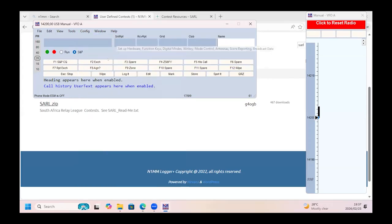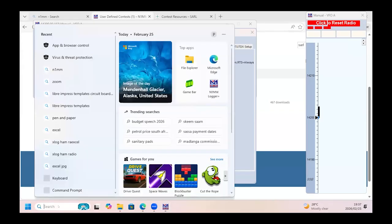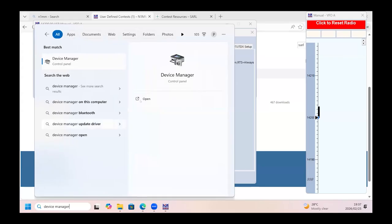If we go into configure ports and modes, waiting for that to open. And obviously it opens up on that window. You will get a screen like this. And this is basically where you tell the software where it should go and look for your radio. Now, if you're not familiar with that, you go to your search bar at the bottom. And we just type there, I think it's device manager. And we open that up.